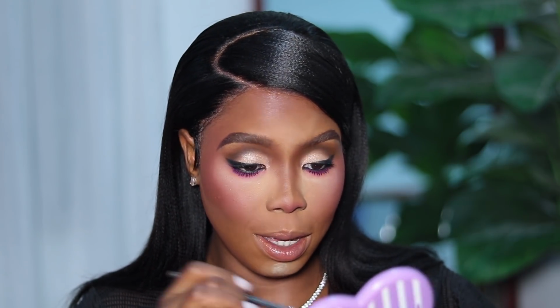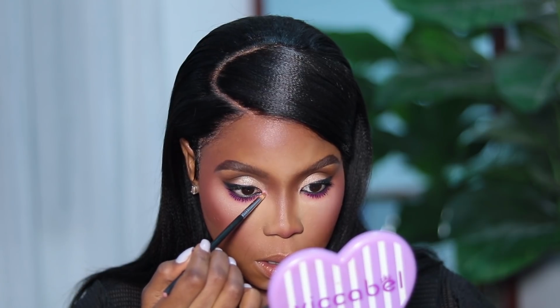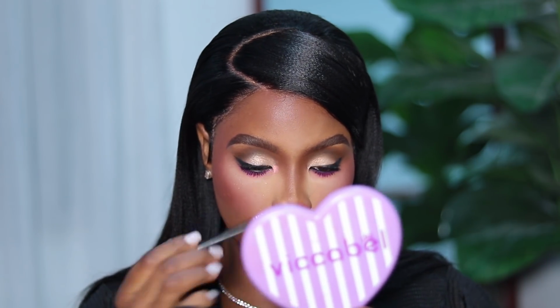Before I go in with false lashes, let's do my inner corner, shall we? I almost forgot. I'm going in with a light pink base. I'm just going to tap that in there. You need this to make this look pop even more. You could do it without this, but this totally brings the look together.